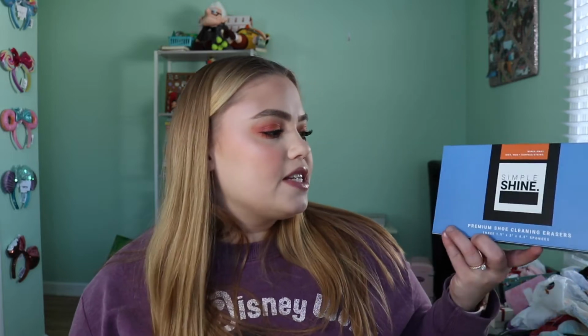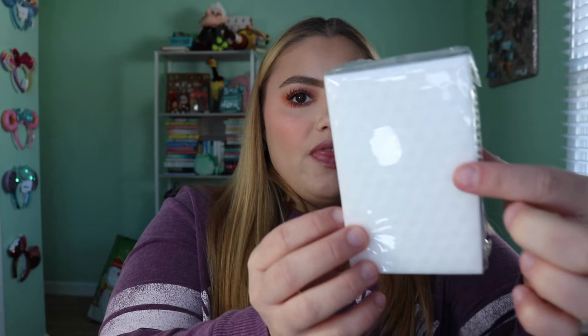So the first is the Premium Shoe Cleaning Erasers. It comes as a pack of 3, and these are really, really nice. Now I know you guys are probably thinking, well, you could use magic erasers, and I used to use magic erasers, but the issue I have with those is that they deteriorate when you're using them, and I do not have that issue with these. They're individually wrapped in plastic, but they're white, they're very thick and sturdy, and they also have, I don't know if you guys are gonna be able to see it, these little bumps in them to kind of help get that groove going when you scrub your shoes.